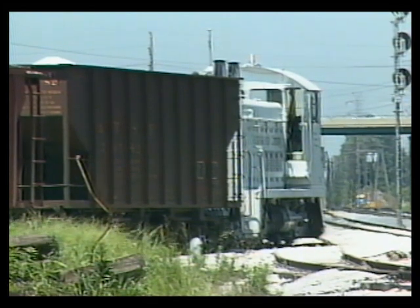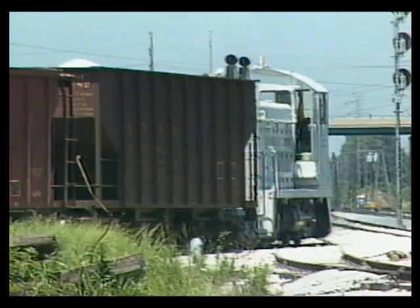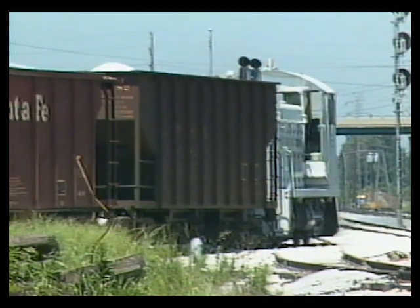On the rare days when the joint line and the Santa Fe are slow, you can watch the Vulcan Materials switch engine as they load hoppers with ballast for the Santa Fe.